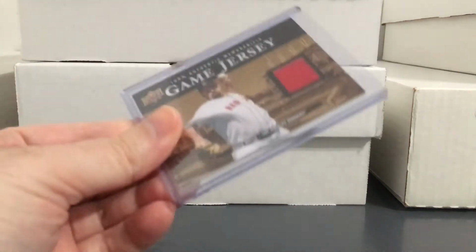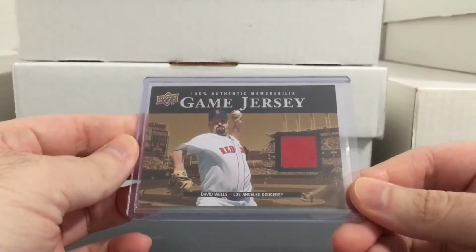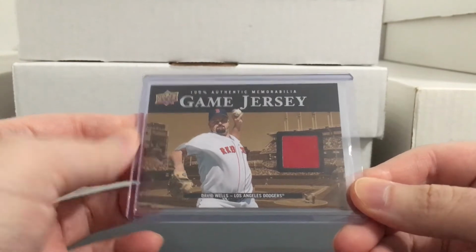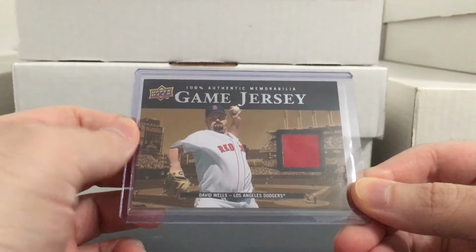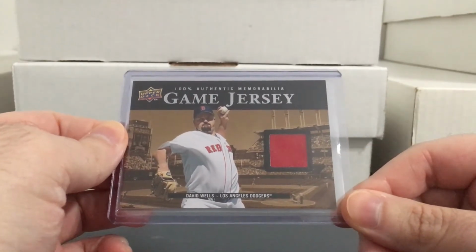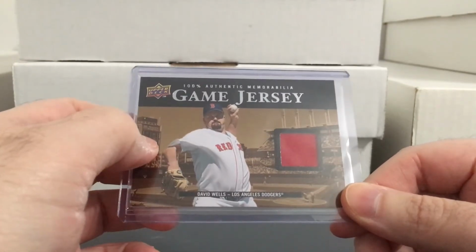Next is the Boston Red Sox, and I picked a former Yankee. That might be a theme you see throughout some of these. I picked a lot of former Yankees. There's David Wells. It says Dodgers there, so that was when he went to the Dodgers, but he's clearly wearing a Red Sox uniform, and that's definitely a Red Sox jersey piece there. But yeah, I loved David Wells when he was here and hated seeing him in that uniform.